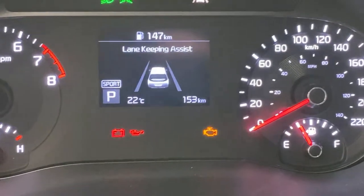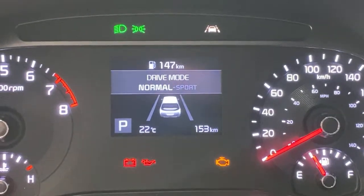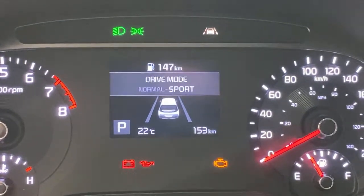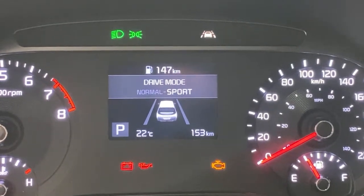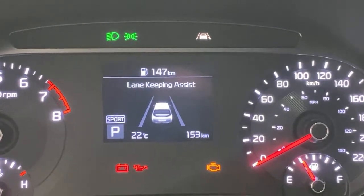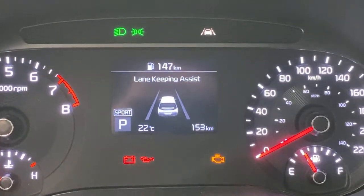But it does really pump up the torque early on, and the touchy gas pedal as well. So again, normal and sport are your only two drive modes. You get three in the Seltos: normal, smart, and sport. I think it should just be smart and sport if you're just going to have two. But there we go.